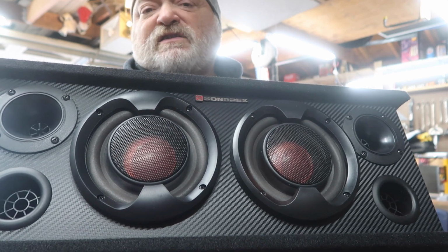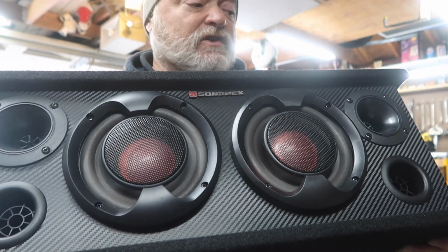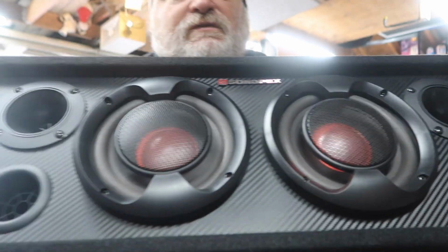I did look up boxes to buy. They were more money than this already done, so it wasn't worth me buying an empty box. So I bought this. We'll see how it sounds. If it's good enough, that's what I'm going to use.